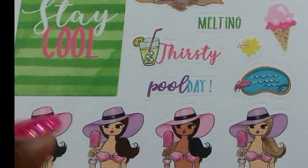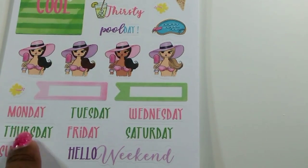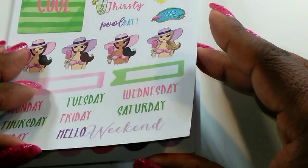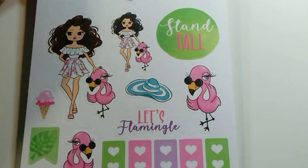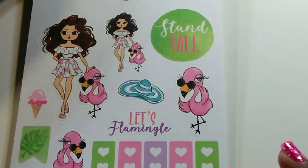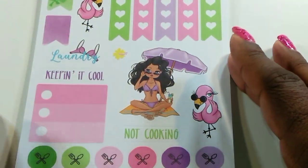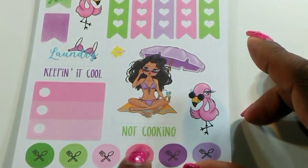Cute. I love that she includes the day of the week stickers. Very pretty. There's some more summer stickers. Cute. Yeah, I don't know. I love this. So cute. Not cooking. I love it.